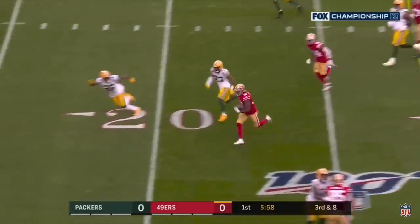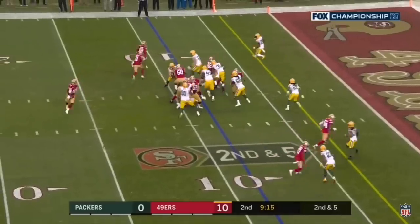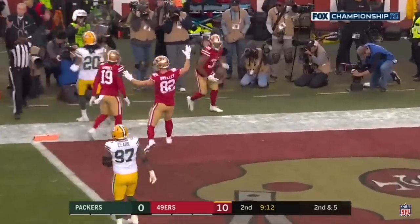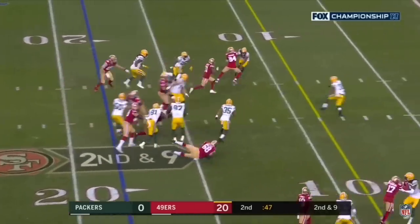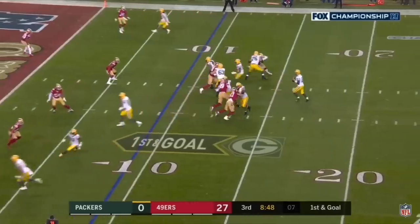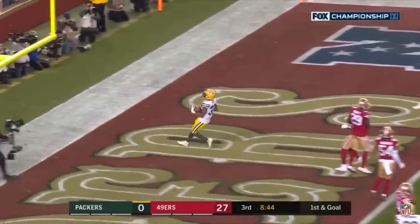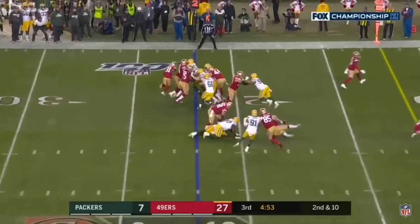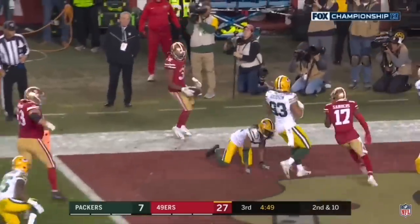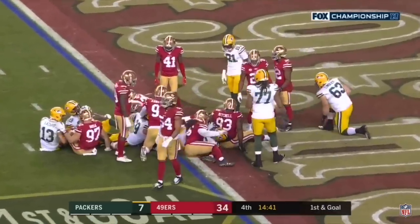Somehow the handoff into the arms of Mostert. He's gone, touchdown. Mostert in the backfield, he gets it. Samuel out in front. Second down and 9, here he is again. Mostert, touchdown, his third. First and goal, here's Aaron Jones looking for blocks. He's got a touchdown. Mostert, left side, another first down carry, and more. How about a touchdown? Handoff here for the touchdown for Aaron Jones.